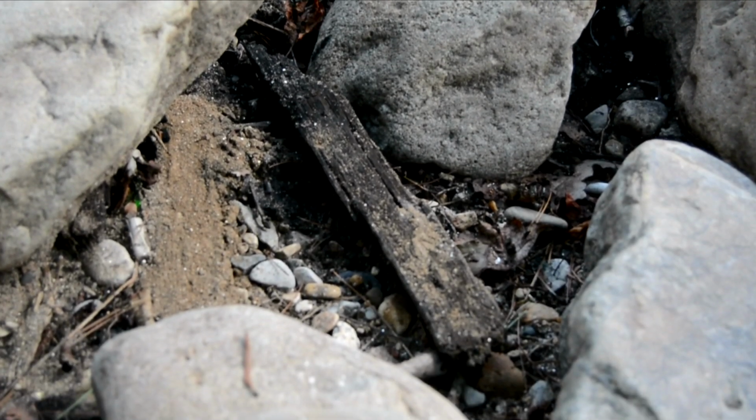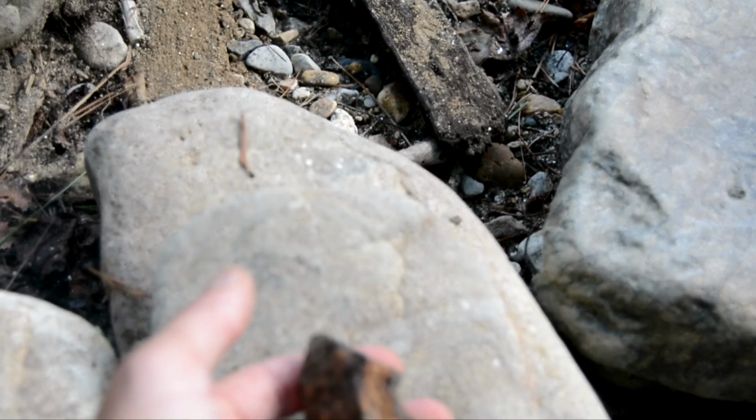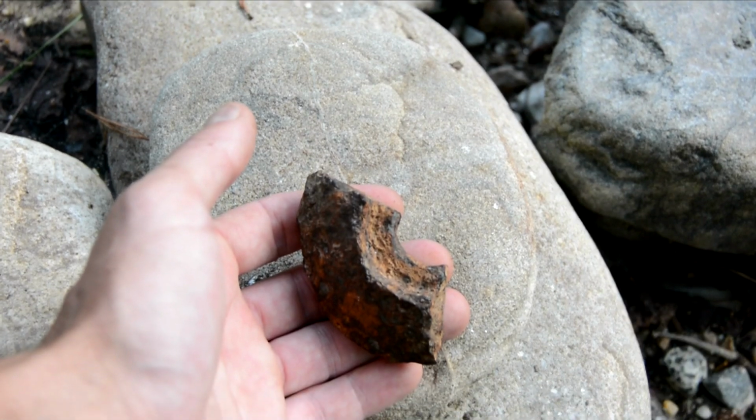I finally caught up with Dad, and he said, "Yeah, got a pouch full of bullets. Did you find anything?" And I said, "Oh, just this piece of iron." And I pulled it out and showed it to him. And he said, "Well, you found your first piece of a cannonball." Little did I know, I had dug up my very first piece of a cannonball from the American Civil War. And all of a sudden, all those visions of mini balls that I was hoping for that day just flew out the window, and immediately cannonballs flew in. And that was all I could think about, was cannonballs.